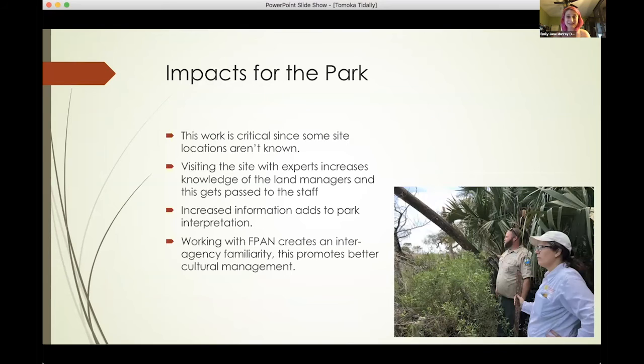Phil wanted to be here today, and he had some last minute things come up, but he did send us a few notes just about the impacts that this project has had for the park. He commented that the work is critical since some site locations aren't known. He's been there, as I say, at least a decade, and is very aware and interested in some of these sites, and has gone out looking for some that are recorded and can't quite pinpoint exactly where they are. Maybe it was a general vicinity recorded site, but where exactly on this big square of the landscape is the site, or is there any evidence left that you could spot. So just getting out and verifying that, and making sure the GIS data was up to date has been a really crucial part of the project.